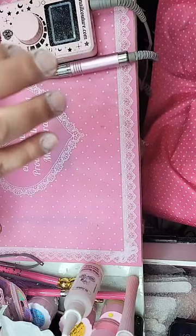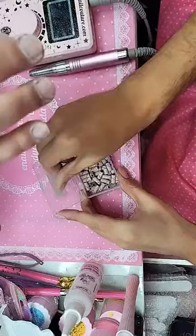Keeps the girls busy. So we're going to go in now with our famous skinny sanding bands and mandrels.